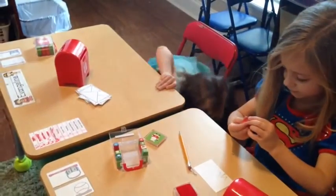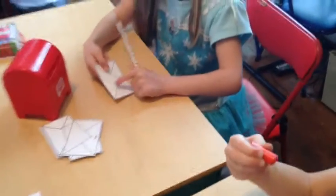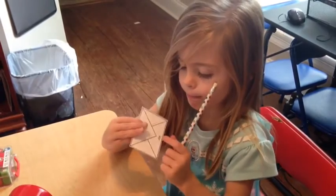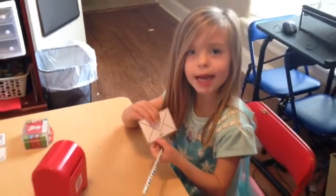Right. We are stamping and mailing some mini envelopes. They have their sight words on them. They're going to turn them over on the back and write the word me, and stamp it. Me. And then I have, what does that say? That doesn't say me. What does that say? Mad. No, start at the A. M. What word is it?